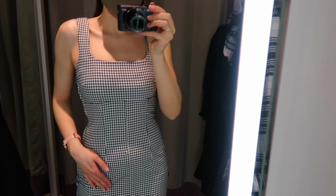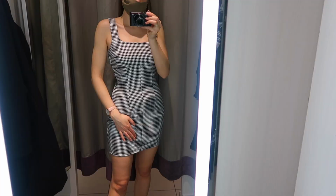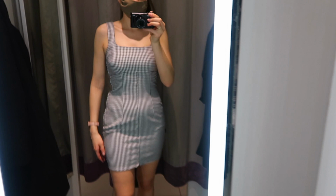Sorry if you're not into dresses, but these were the items that I liked the most. And if you're looking for a nice dress, definitely check out H&M.